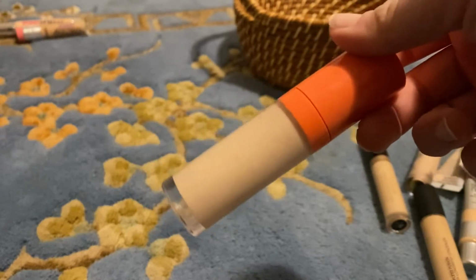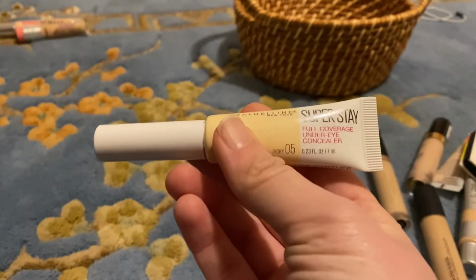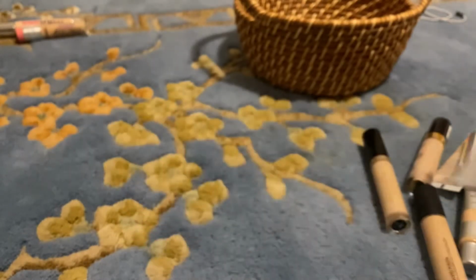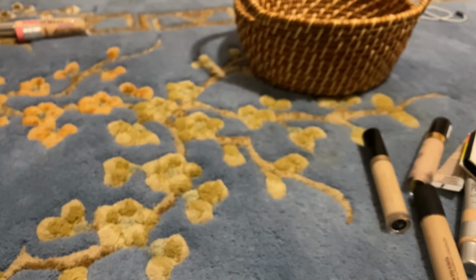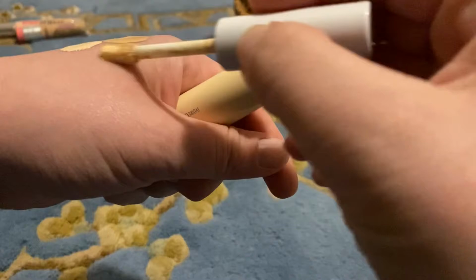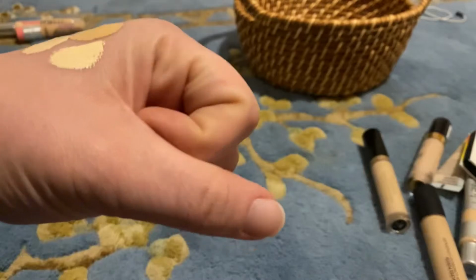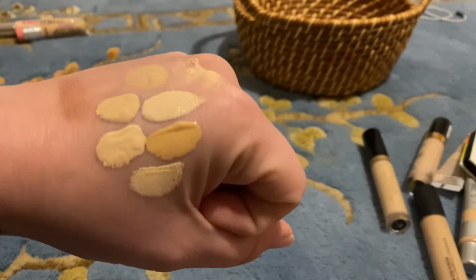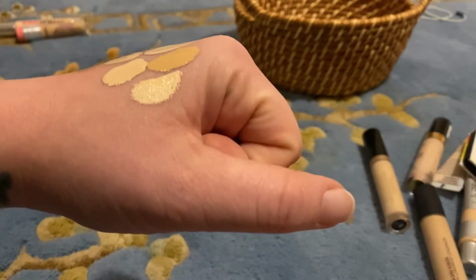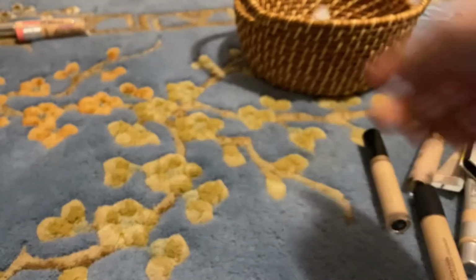But I am going to keep this. The next one I have is the Maybelline Superstay Full Coverage Under Eye Concealer in the shade Ivory 5. This one has a really small, flat doe foot applicator, and it feels drying on the skin when I swatch it, so I haven't wanted to use it yet, but maybe I'll give it a little bit of a try and see how I feel about it. So I will go ahead and keep this.